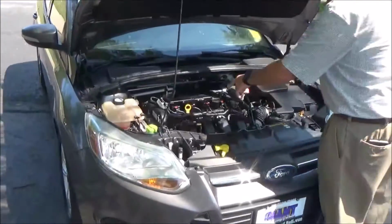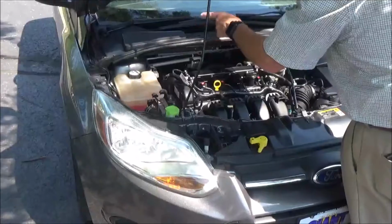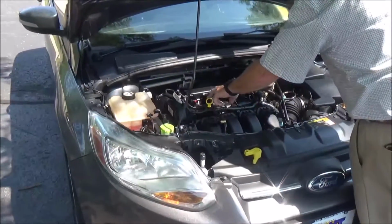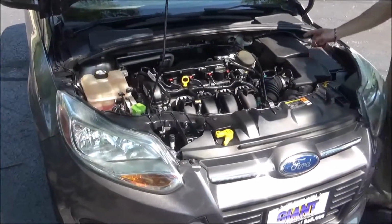Under the hood, we have the 2.0 dual overhead cam 4-cylinder. Focus is front wheel drive. Clear reservoir for your windshield washer fluid, engine coolant, and power brakes. Insulated dipstick for oil check and oil fill. Easy access to the air filter, centrally located fuse box, and maintenance-free battery.